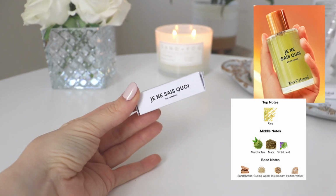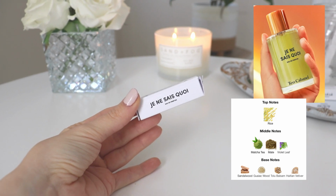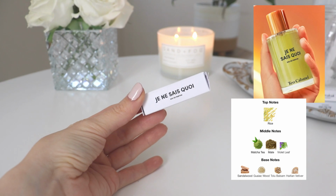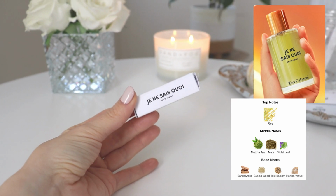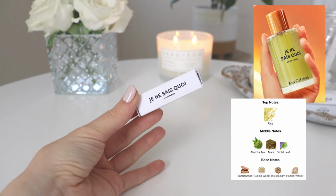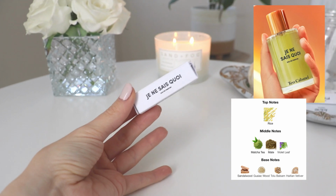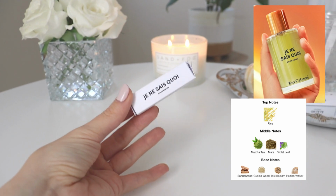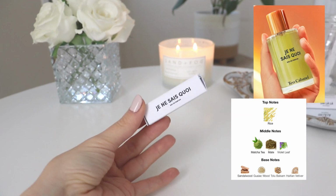So the notes that you have in here are rice, matcha tea, mate, I believe it's called, violet leaf, sandalwood, guaiac wood, tolu balsam, and Haitian vetiver. And straight up, you guys, what this smells like to me is buttered popcorn. So of course, it's not like movie theater buttered popcorn, but this one has a popcorn note, a very specific popcorn accord to me. I can pick it up right away.